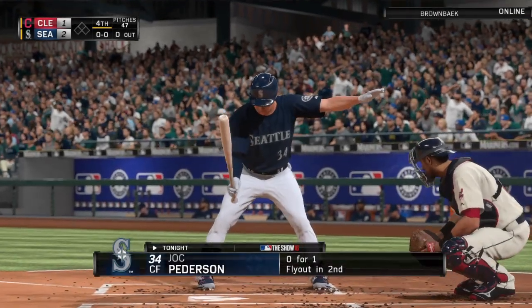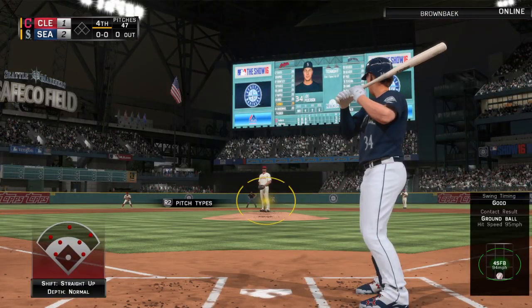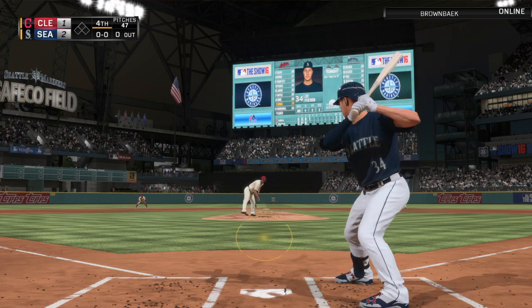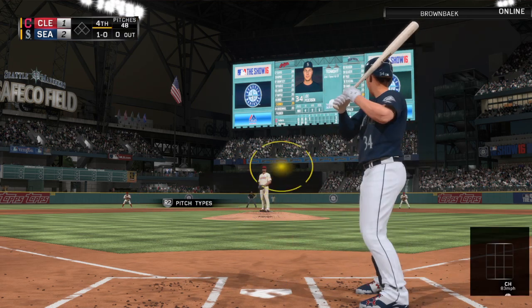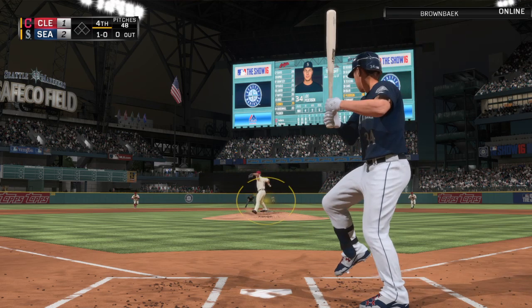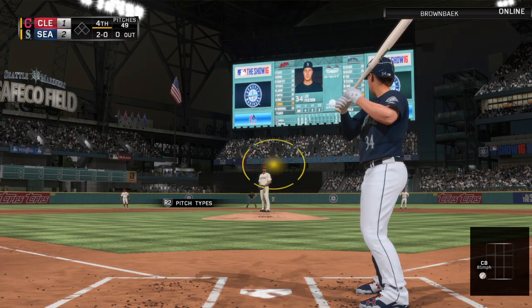Jock Peterson is set to lead us off in the home half of the 4th inning. Center fielder, number 34. And this one's not close. It's in the dirt for ball 1. And this is just off the outside corner, ball 2.